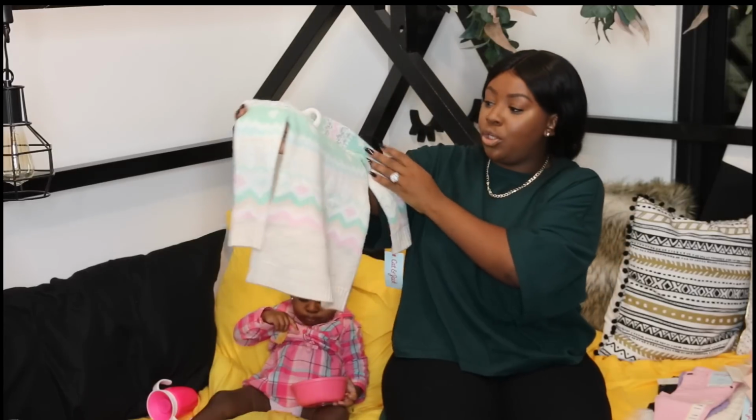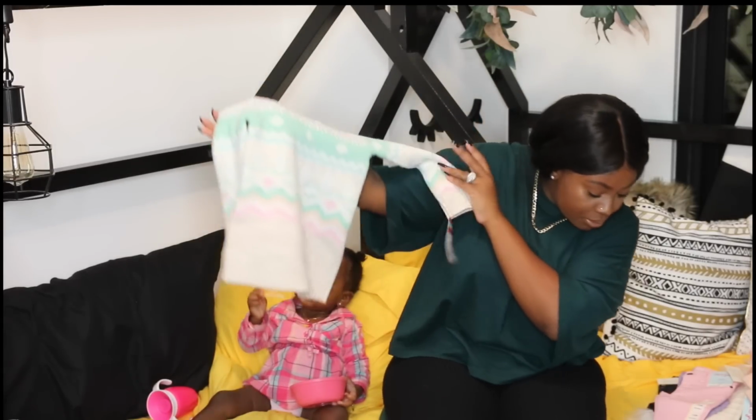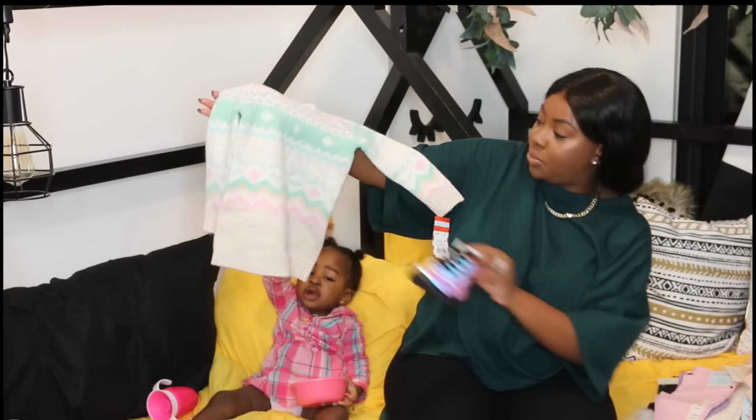This one also would be cute. This one will also be cute with some little flats. I probably would more so do maybe some boots with this one.